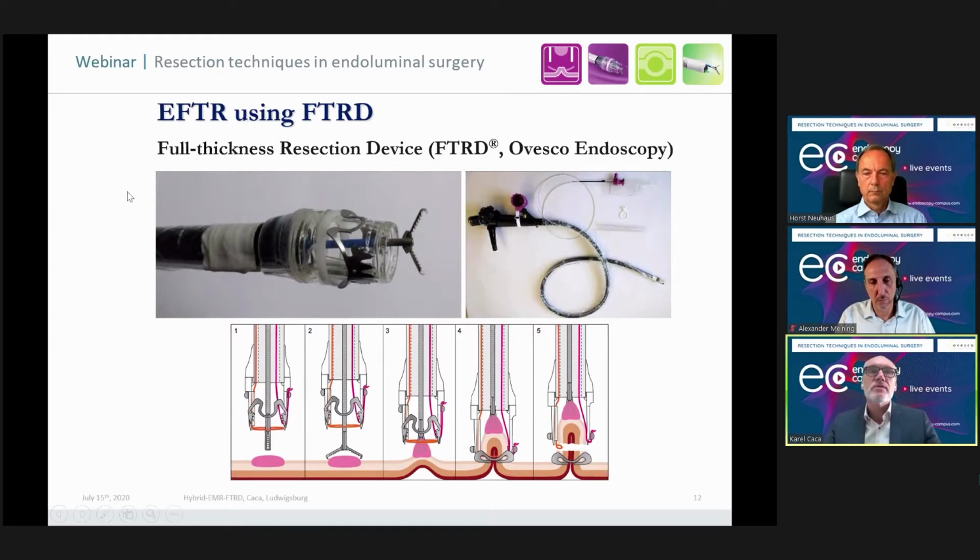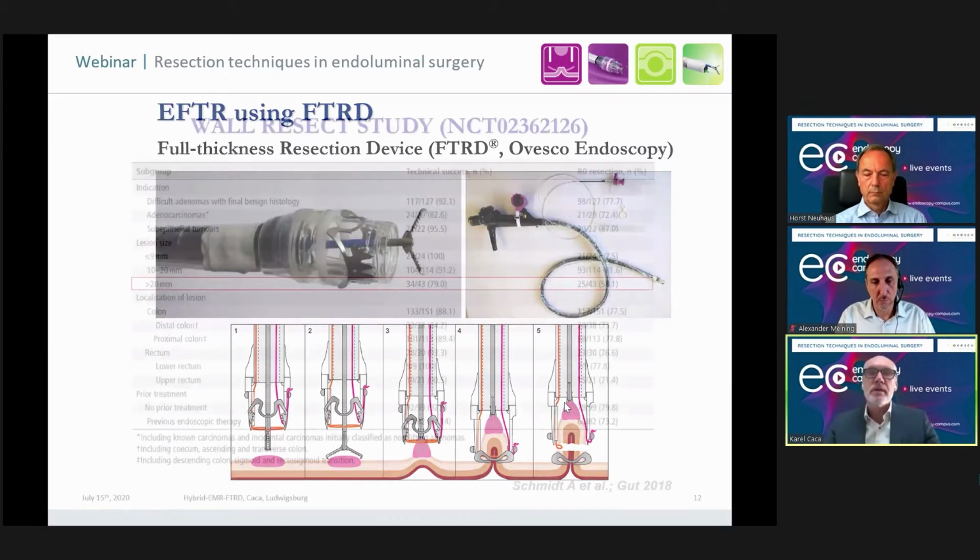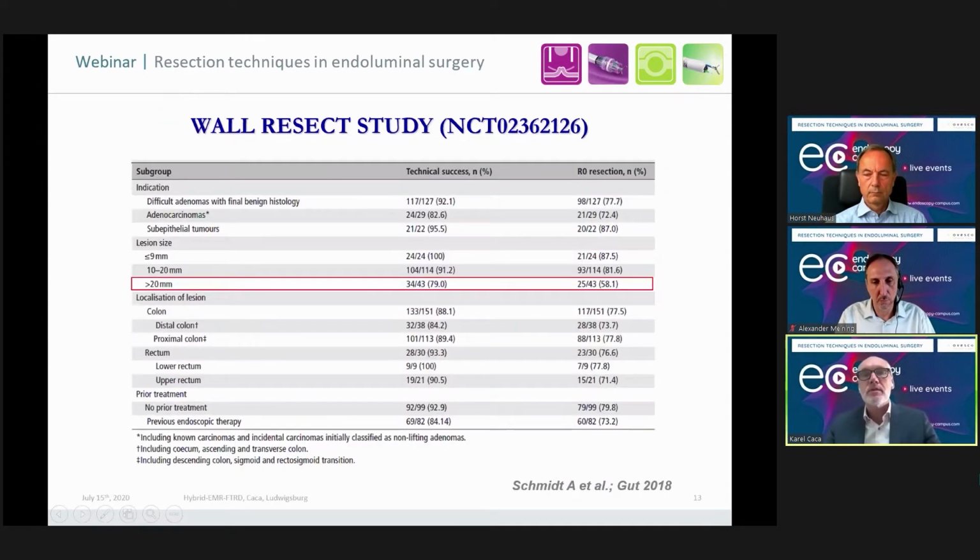The current technique for endoscopic full thickness resection is the FTRD device by Ovesco. I think everybody is familiar with this cap and this grasper, where you grasp the lesion, pull it in, apply a full thickness clip and snare resect above it. But it's not 100% R0 resection. We did the WALL RESECT study at 8 centers in Germany, and saw that in lesions above 2 centimeters there was an R0 resection rate of only 58%. So larger than 2 centimeters is clearly not the way to go alone.